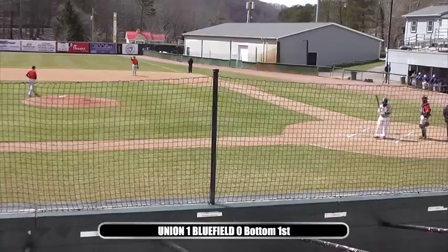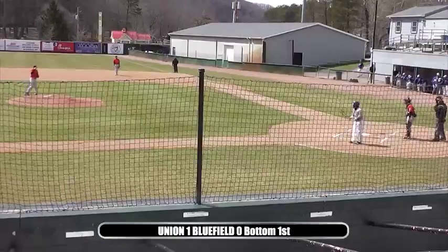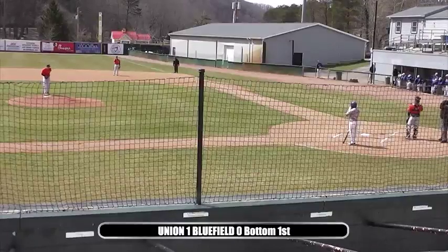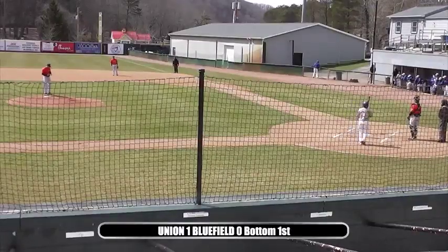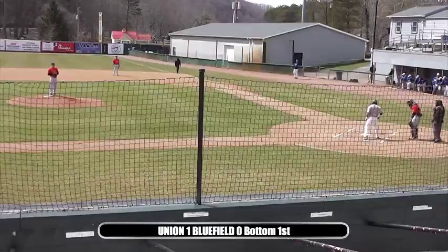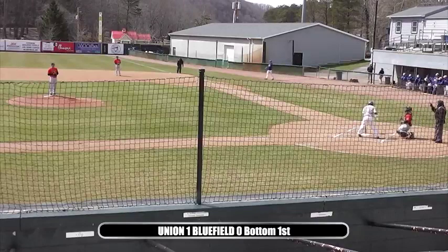Jordan Huntley will lead it off for Bluefield in this 1-0 game. Huntley trying to stay hot. He had one heck of a game one yesterday. Even though the Rams lost that game 21-9, Jordan Huntley hit 2 home runs as well as a single. So now with 8 home runs on the year as a leadoff man.